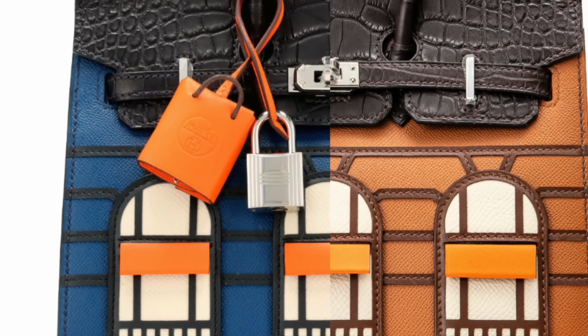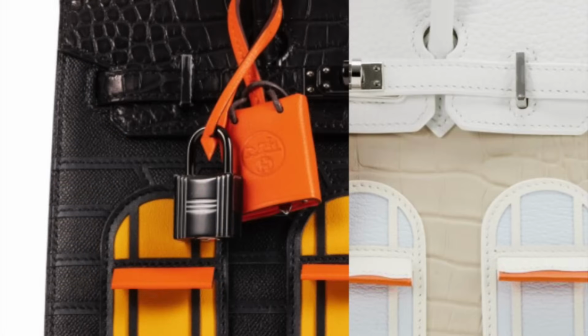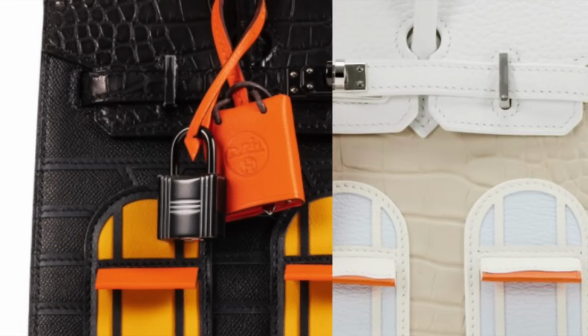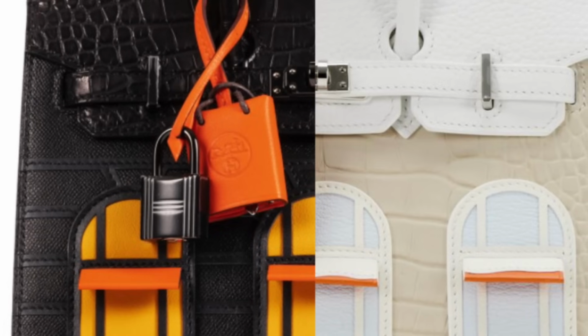So the first 2 colorways of the Faubourg bags were the Faubourg at night and the Faubourg during the day. And then a couple years later, they introduced Faubourg Midnight, a bag that kind of paid homage to the iconic So Black collection. And then also Faubourg Neige, which was inspired by the Faubourg store in the snow.